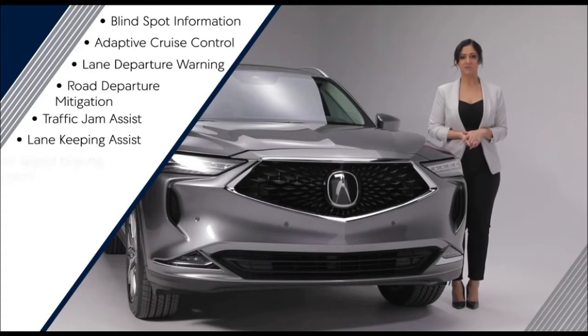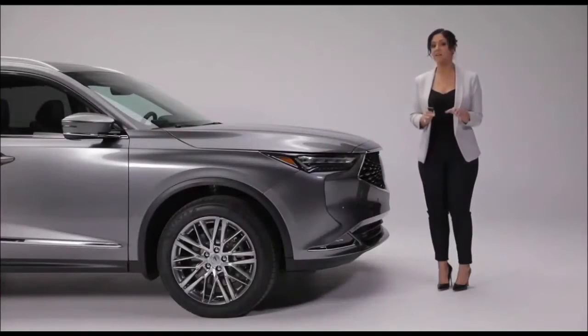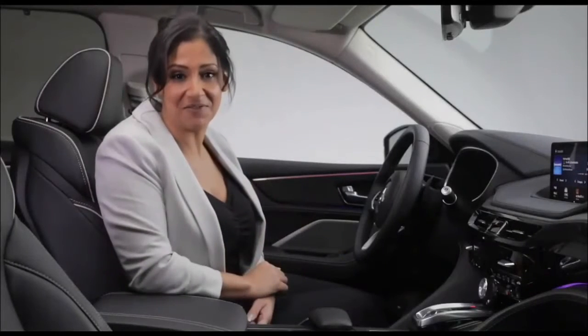2022 Acura MDX, new, more luxe insides. Acura isn't just trying to make an SUV that handles like a sports sedan. The MDX remains a 3-row luxury crossover meant to coddle. To that end, the interior has been spruced up with new tech and new materials.